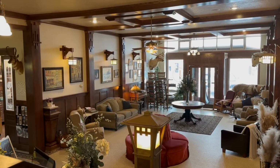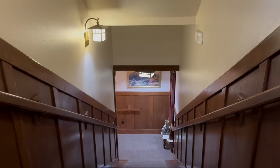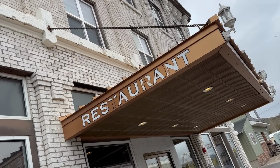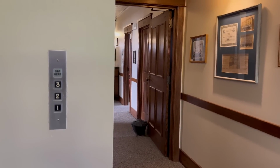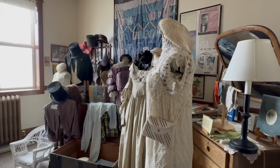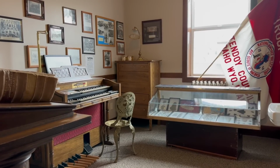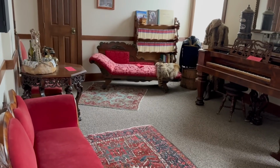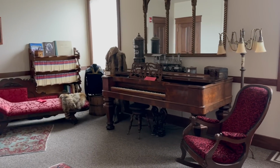Built in 1919, the original Enders Hotel had a mall on the 1st and 2nd floors that contained a variety of stores and services, a ballroom, and a restaurant, with the actual hotel rooms being located on the 3rd floor. Later, during the 1930s, the ballroom was remodeled into apartments for tenants. Though said to be haunted by spirits, the newly restored Enders Hotel of today is undoubtedly a historic building filled with fascinating relics from the town's past.